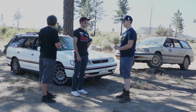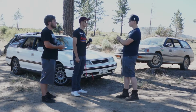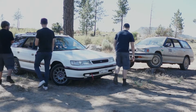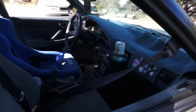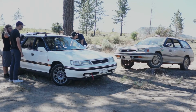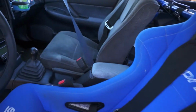What do you got for interiors? You guys got lots of little quirky bits. You're the bits guy. So you have a bunch of weird little stuff. I've got two 5-point Momo harnesses at the current moment, and they're only 4-point because I need to get another bucket seat and drill the center hole. On the driver's side, there's a Sparco Sprint bucket in blue because the interior is blue on mine.